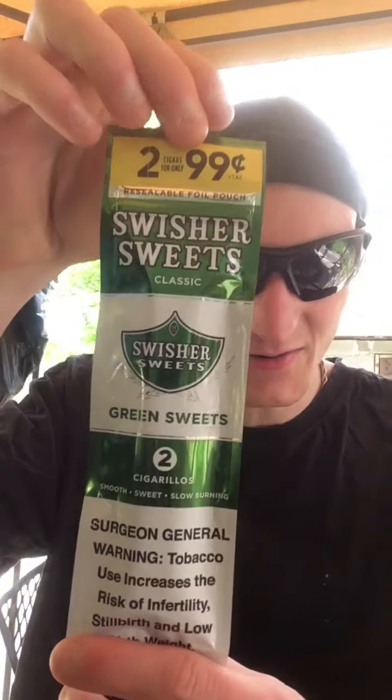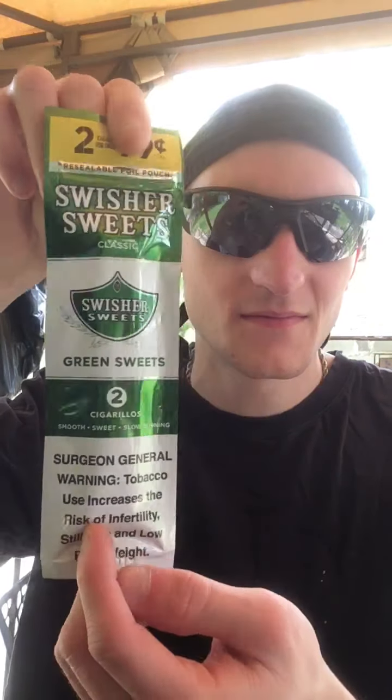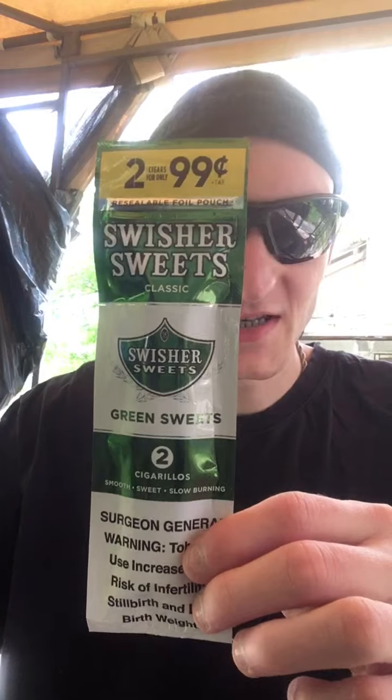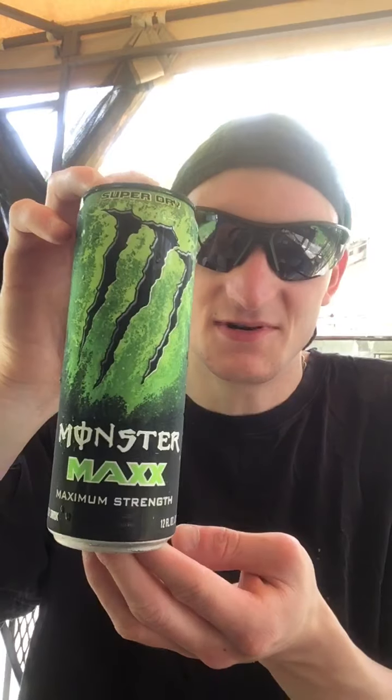I got myself two special things today, and they're both pretty identical in color. I got myself the green Swisher Sweets. That's too special, it's just in a bright green packaging. And the Monster Maxx energy drink.